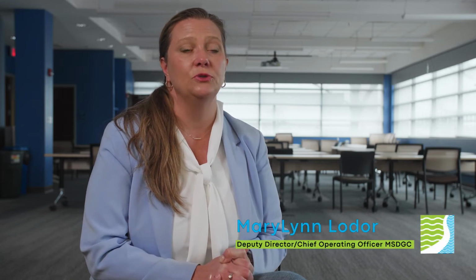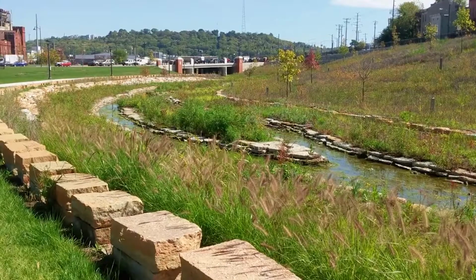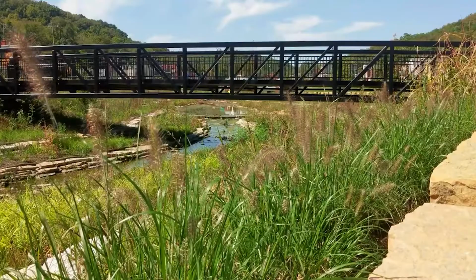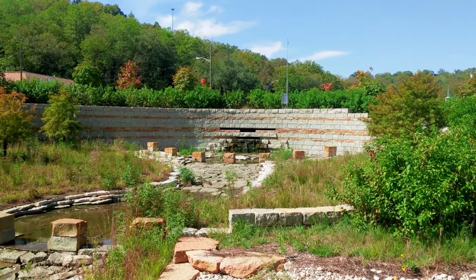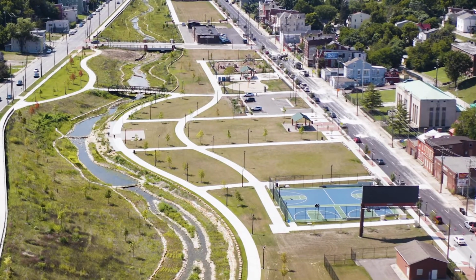The impetus for the Lick Run project was really trying to do more with less and create co-benefits, or additional benefits, for the community, because right now so much of the city environment does not have a connection to its natural environment. And so that's what's so beautiful about the Lick Run project, is that it really brought those assets above ground and created an amenity that the community can enjoy.